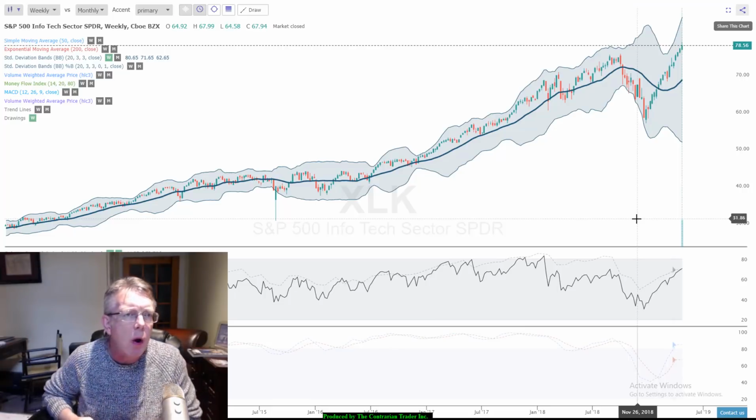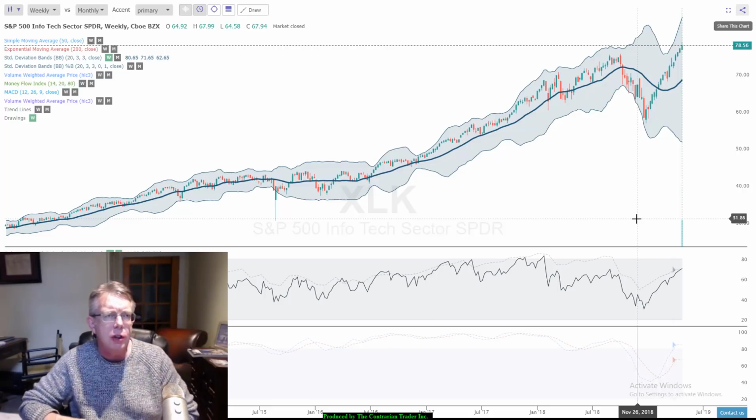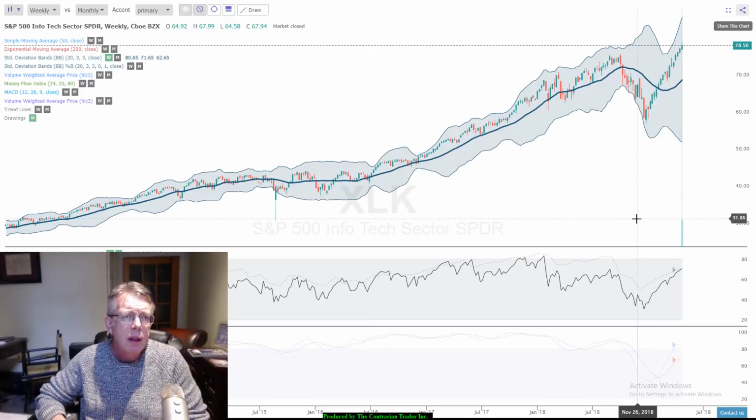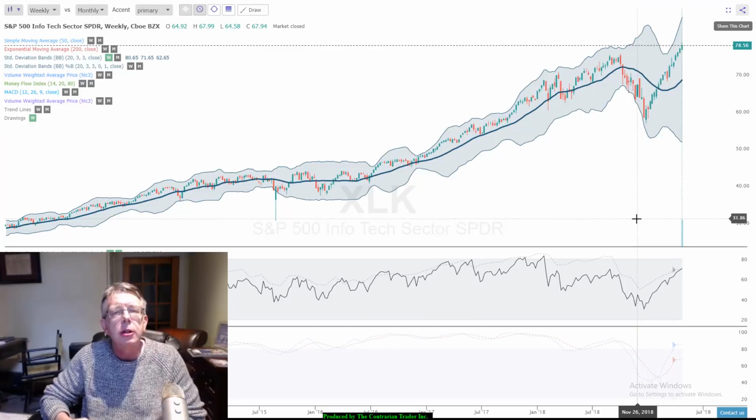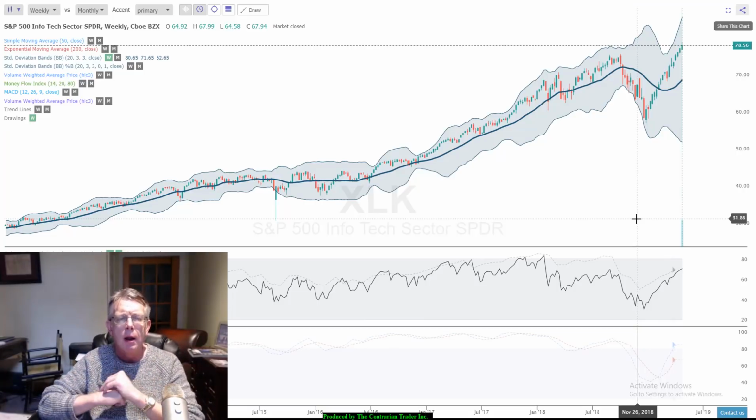In fact, we're going to segue into using a chart of the XLK using TrendSpider. Let's talk about why I believe that this market is going higher.